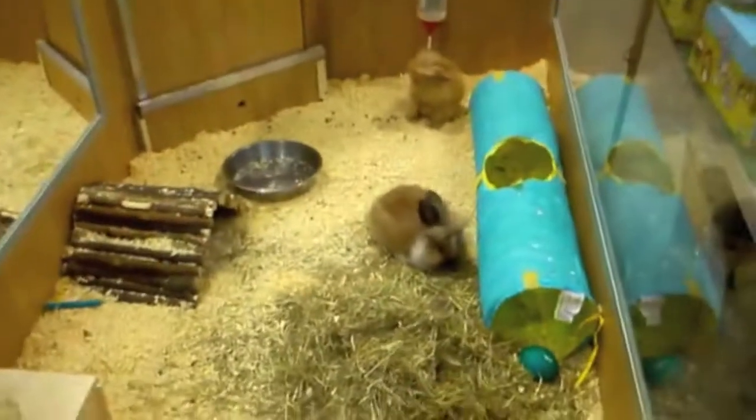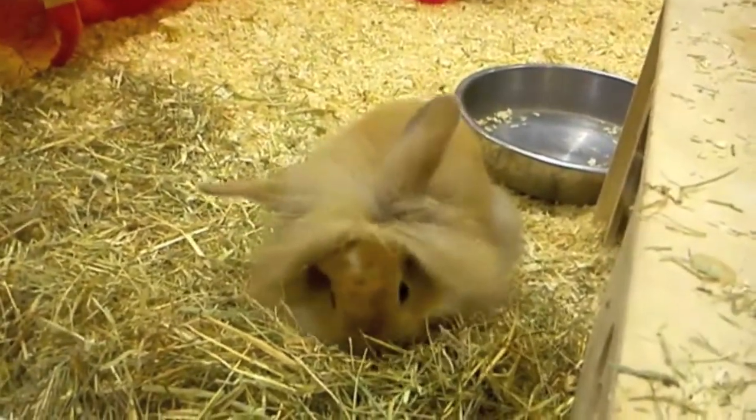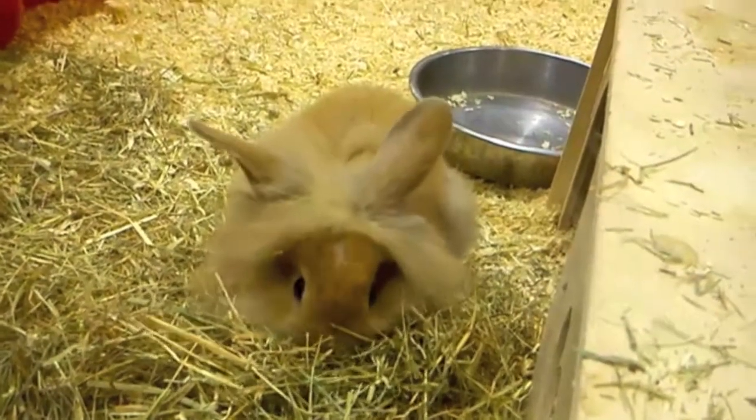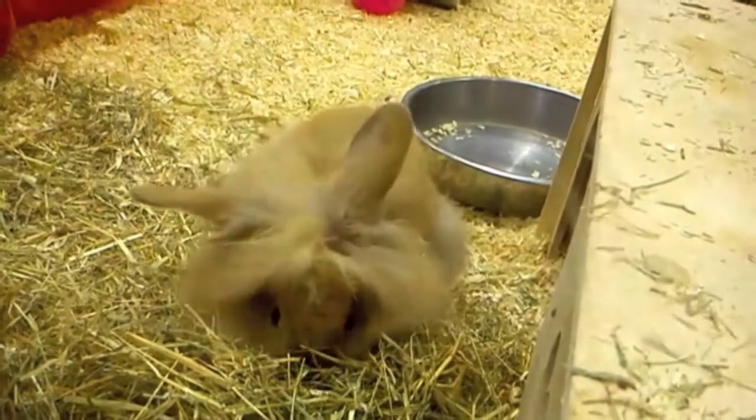Can we have him? No. Can we have it? No. Mum can have a rabbit. Oh, it's adorable.